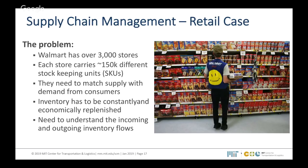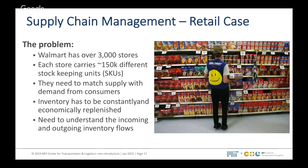And we call those items SKUs, stock keeping units. When we say SKU, that just means an item. So if I have a bottle of water, coming in a 12 pack versus a 6 pack, those are two SKUs. They're different SKUs, even though the item itself is the same, because it's what you keep in your stock. So the same physical item might have multiple SKUs if the label's a little different, or for whatever reason, packaging makes it a different SKU. So they have about 150,000 different SKUs, and they've got to match their supply with demand from customers.